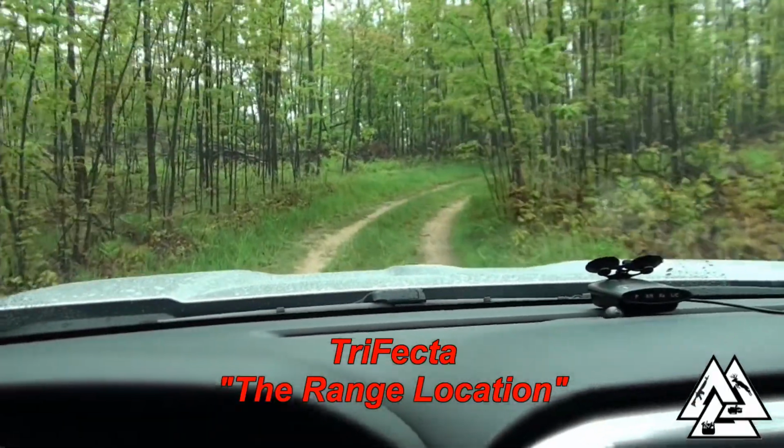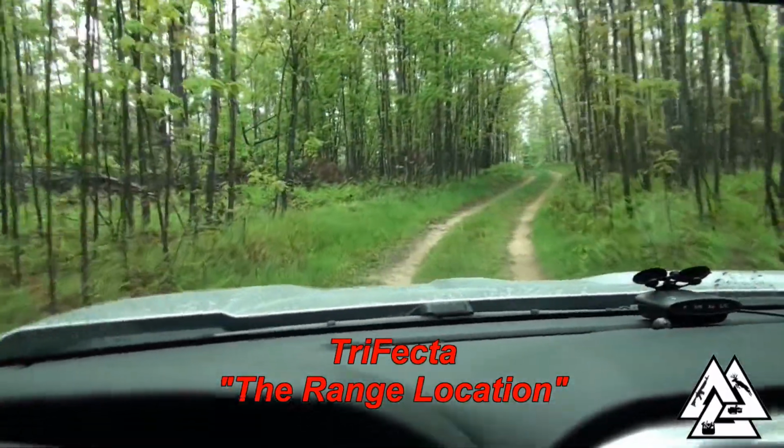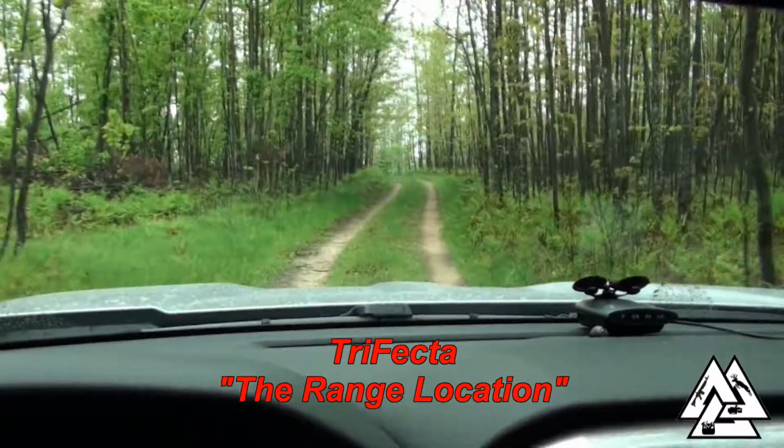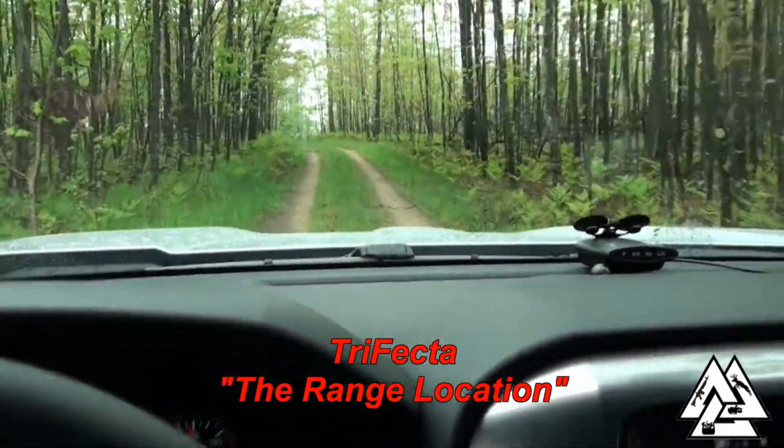Well, we could do probably some massive wood chipping out here too from all the wood that's down on the ground from when they did the selective cut.